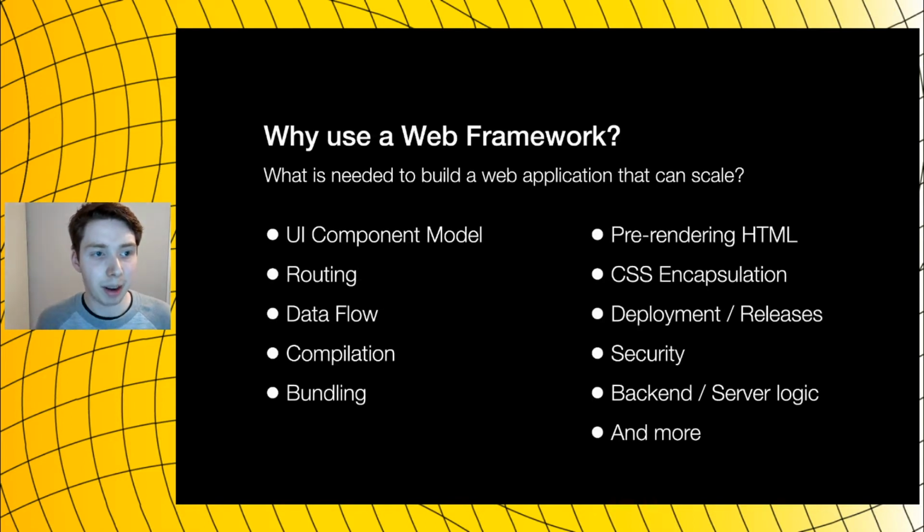And it's not just about scaling in application size or users, it's also about scaling your team. When rolling your own solution, you have to keep in mind that many different parts all have to play together. So this goes from UI component model to routing, to the data flow of your application, to compilation, bundling, pre-rendering of HTML, and a whole bunch of other things.